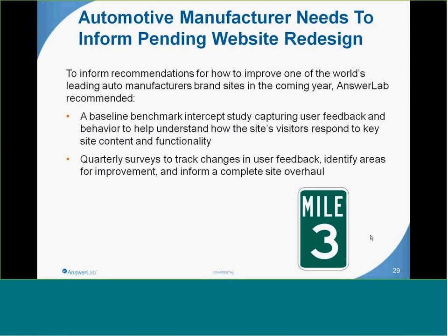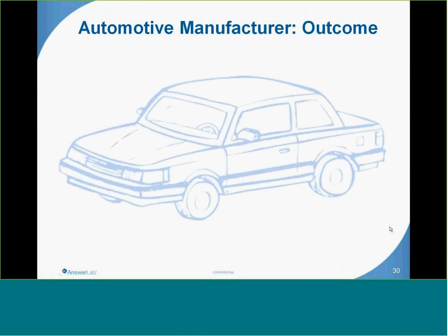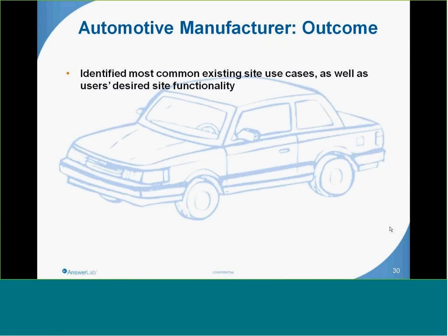And what we found in conducting these benchmark and then quarterly tracking studies was we were able to identify the most common site use cases, why these users were coming to the website, and what kind of information and content they were looking for. But also we were able to uncover holes in what the site offered that users wanted. So the site had a lot of content and functionality, but there were some areas that either the users felt could be built out more, or that were in existence but the users were unable to find.